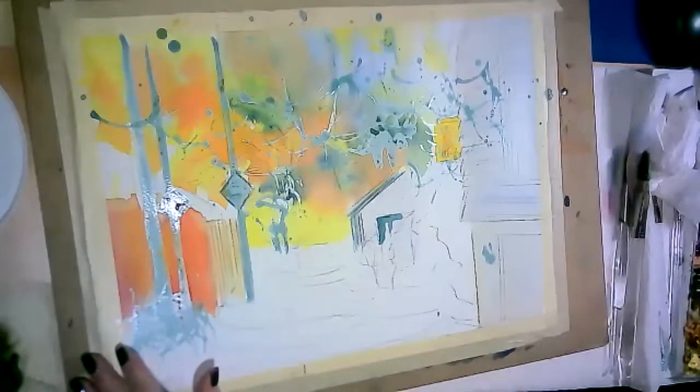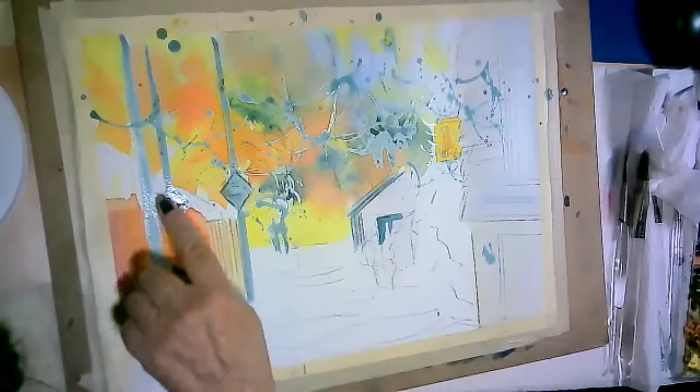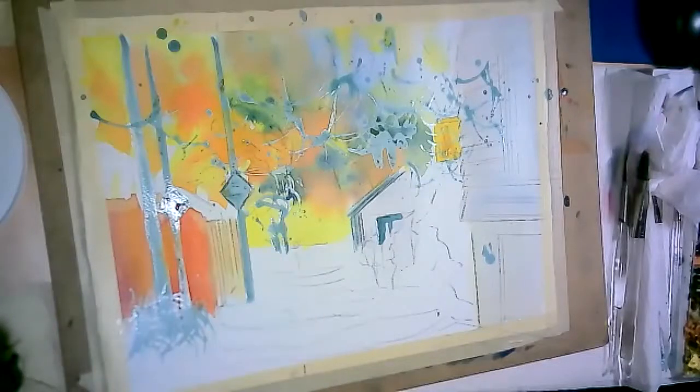Yeah, go ahead if you have anything, really. Question. Yes. The diamond sign and all the other blue that you had on there before you started painting. What is that? Is that an acrylic or some other substance?